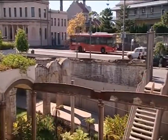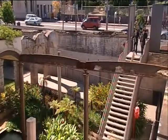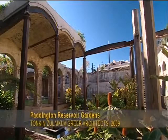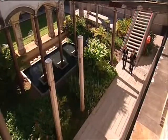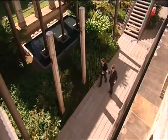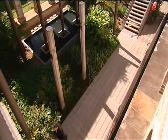Now, Stuart, this was a public park designed by Tonkin Zalaka Greer and JMD Landscape. Yeah, you come off the street, down this staircase into this real secret garden, an urban oasis that suddenly reveals itself, and I love the way it breaks a whole lot of rules about parks. Yeah, it's a lush, cool space. And what do you mean by rules? A risk? Well, normally it's all about visibility. This is a lot more hidden, and it really does show how if you take some risk, it pays dividends.